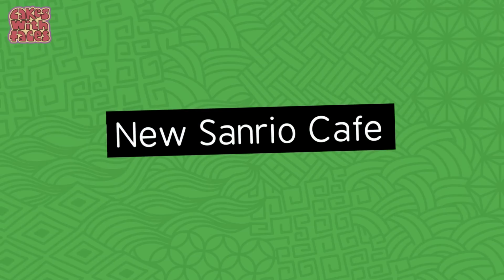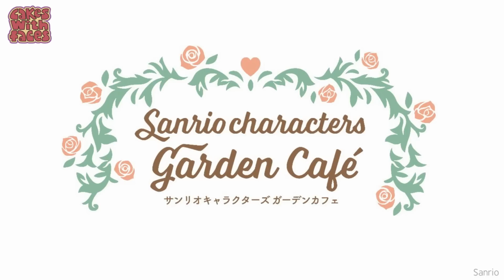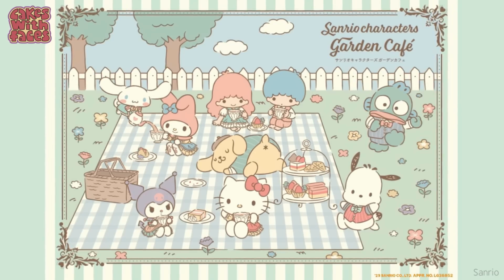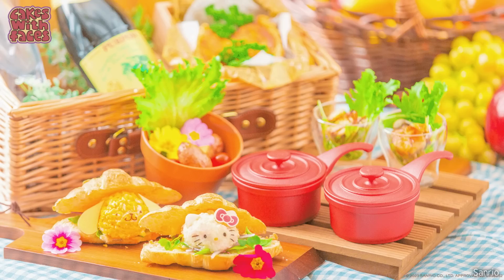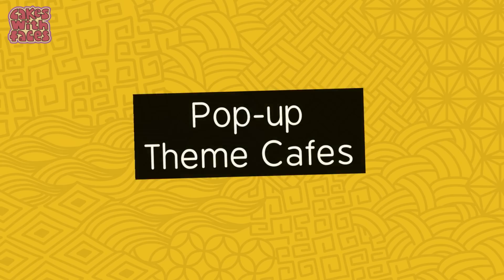Next, there's a new Sanrio Cafe opening in Tokyo this month, and it's permanent. It's in Ueno, and it's called the Sanrio Characters Garden Cafe, with Hello Kitty and all her friends. Sadly not my favourite Gudetama. It has a nature theme, and it's full of flowers. The decorations will change seasonally, so there'll be the cherry blossoms and the autumn leaves. There's not many details yet or a menu, but on the reservation page online it mentions Hello Kitty, Kuromi and Pom Pom Purin sofas and a VIP room. Sounds intriguing.